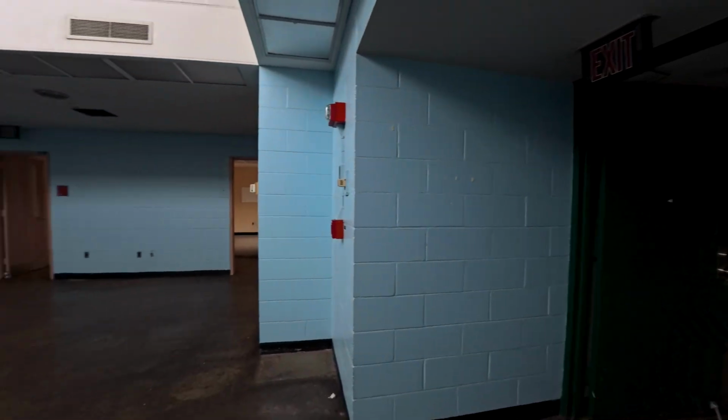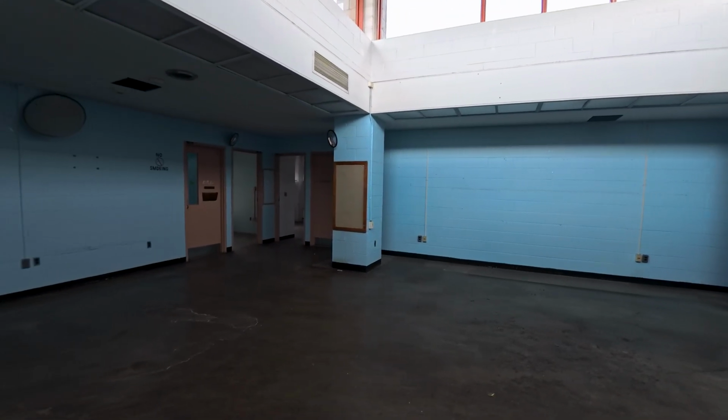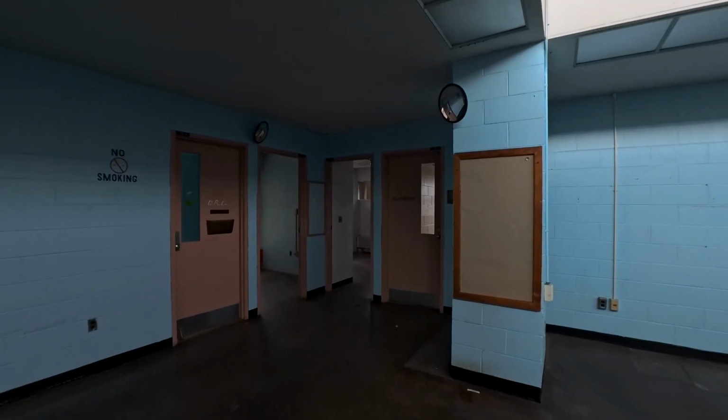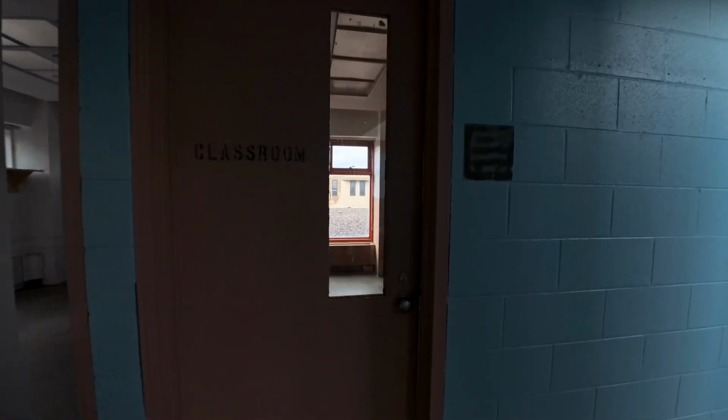Alright, so we just ascended into this really big wide open room. Some of these doors say classroom on them. Let's go see if there's anything inside of them. Nope. Completely empty.